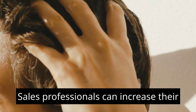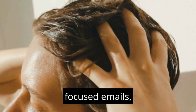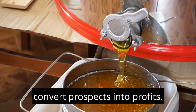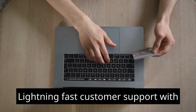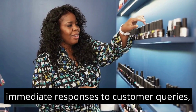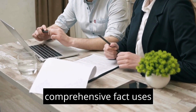Sales professionals can increase their sales quota with AI-generated content, conversion-focused emails, subject lines that boost open rates, and convert prospects into profits. Support teams can benefit from Cohesive's lightning-fast customer support with AI-powered conversations, immediate responses to customer queries, quick support document creation, and comprehensive FAQs.